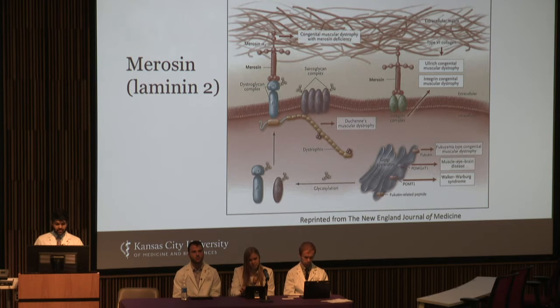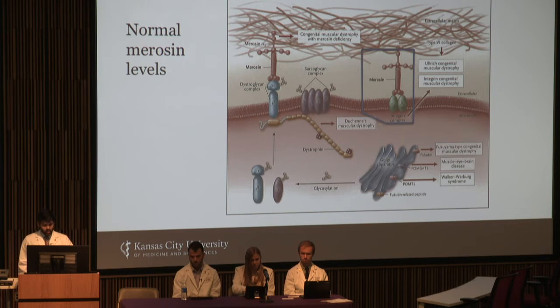Merosin itself, or the laminin 2 protein, is a trimeric protein with 3 subunits: alpha 2, beta 1, and gamma 1. They present in skeletal muscle, cardiac muscle, skin, brain, and the peripheral nerves, and they help maintain the stability of the relationship between the cell membrane and the extracellular matrix. With congenital muscular dystrophy with normal merosin levels, they typically present with a mutation affecting the gene that anchors skeletal muscle to merosin, such as collagen or the integrin receptor for merosin in the cell membrane.